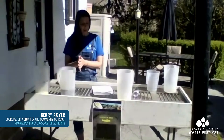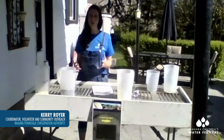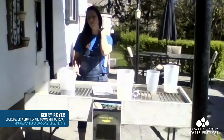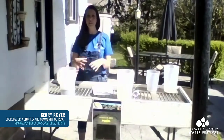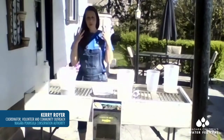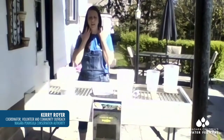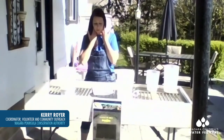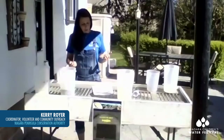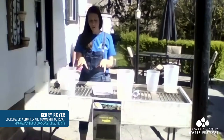When dirt and sand are added to a creek, it causes something called turbidity. Turbidity is a big word, but it really just means the cloudiness or the dirtiness of the water. Cloudiness and dirtiness means the soil is suspended in the water, and that can get trapped in the gills of fish when they're breathing. It can also cover up fish eggs and other small living creatures underwater.